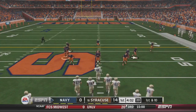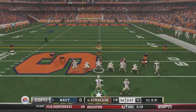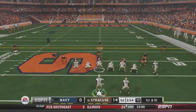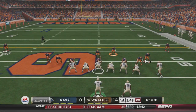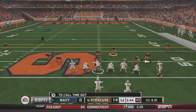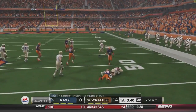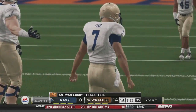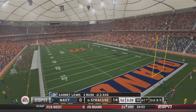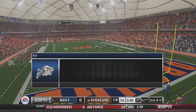From their own 47-yard line, it's first down. Green and eight. Option run. Negative 1 yard rush there. QB keeper on that option. It is now 2nd and 11 on the 47.